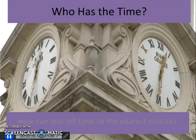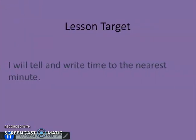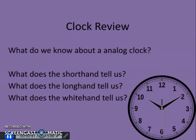So today we're going to think about who has the time. How can we tell time to the nearest minute? Your learning target for today is I will tell and write time to the nearest minute. So we're going to take a look at an analog clock and think about these questions as we work through.